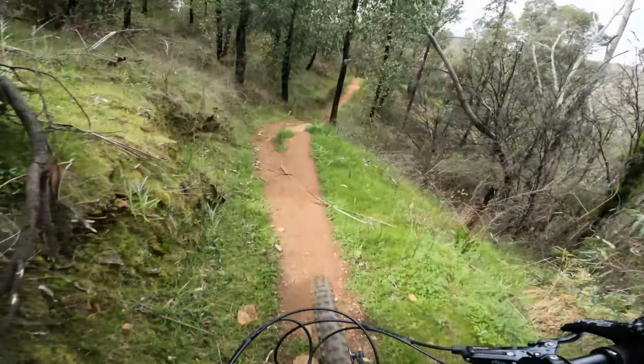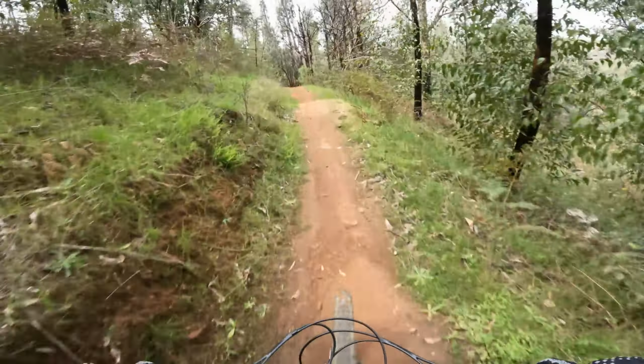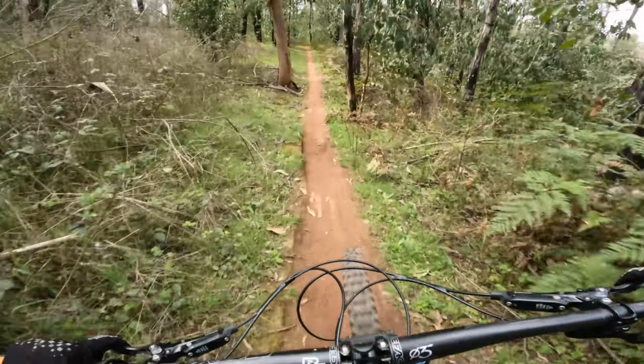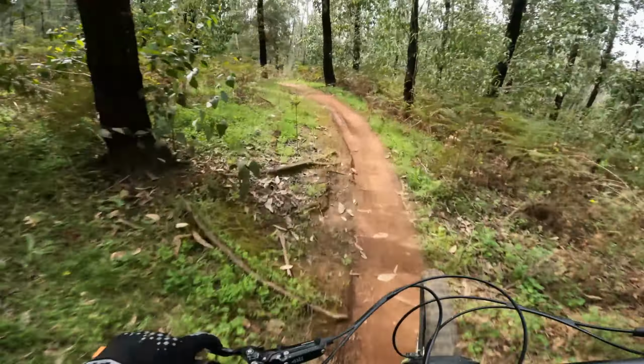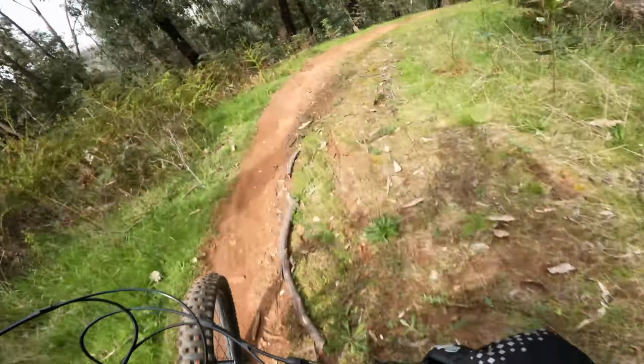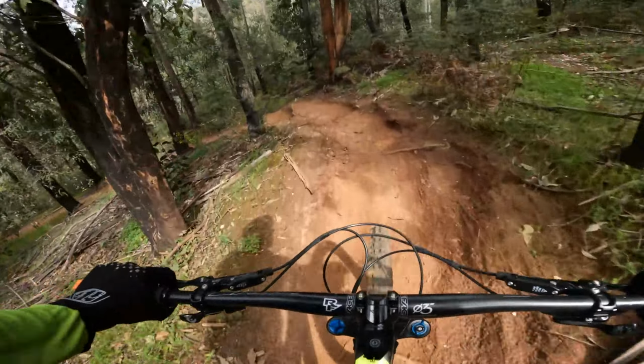It's one of my favourite sections of trail, that Fox Creek. Three wicked step downs all in a row, so rad. Back into the tight corners.